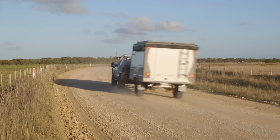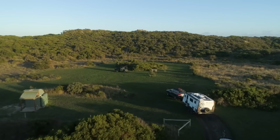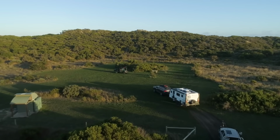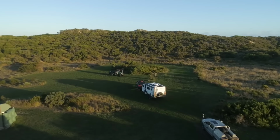After we had a bit of a play on the beach, we decided to move on to a new camp spot. There was beach one side and a big dune, and then the campground. It was a big open green campground. It was lush and beautiful. There was plenty of space for us and our vans. It was comfortable. It was all flat.